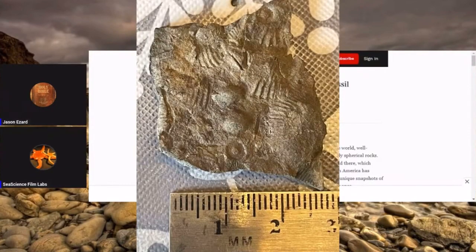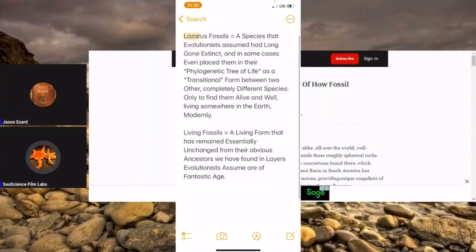And these are living fossils. A living fossil, as we've defined it here, is a living form that has remained essentially unchanged from its obvious ancestors we have found in layers that evolutionists assume are of a fantastic age. These are animals that we live with today that we can also find in fossil form. There are many examples, mostly sea animals, because 90% of the fossil record is of marine animals. So there's a good reason we find a lot of marine animals.